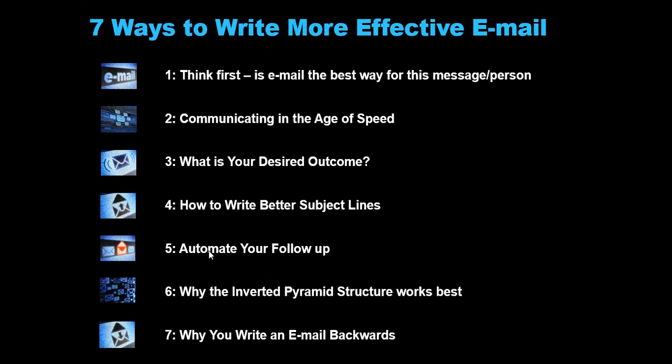We've talked about how you can automate some of your follow-up. Because email inboxes are overloaded, we're having to do more of the follow-up manually, but you can use the system to automate some of that, particularly the first step. We've talked about why the inverted pyramid structure works best for breaking through, getting people's attention, engaging them so that they read more of the email or as much of the email as they need to then take the action that you're requiring. And we've talked about why you should write an email backwards, how the sequence of writing an email can actually have an impact on how effective it is.